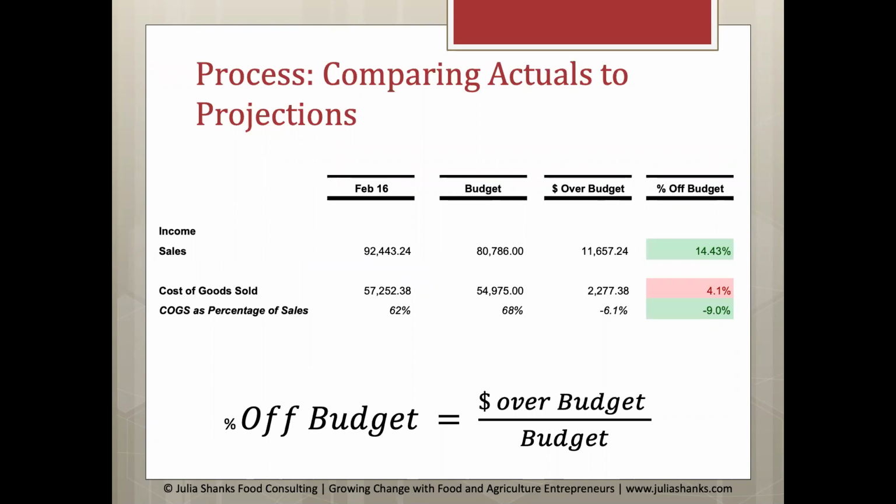So if you've entered your budget into QuickBooks, or your projections into QuickBooks, you can actually run a report to compare your budget to projections. And we can look at the difference. We can see how much we're over budget or under budget. And for sales, if you're over budget, that's awesome. For your expenses, if you're under budget, that's good.